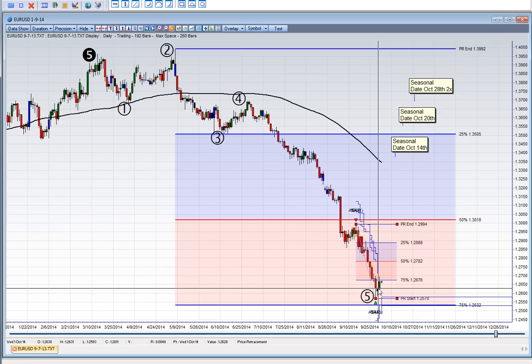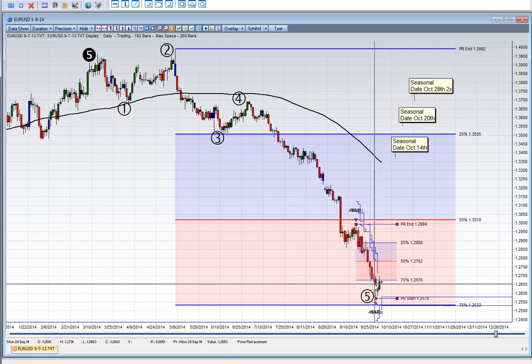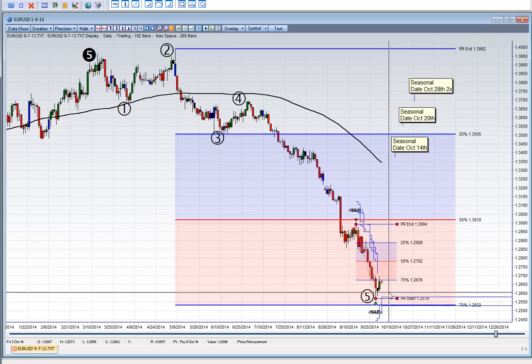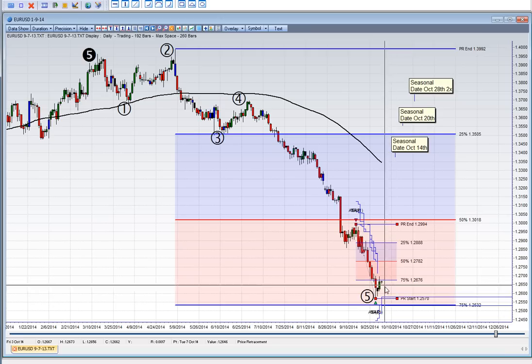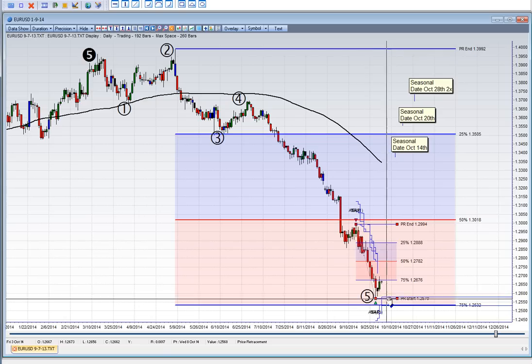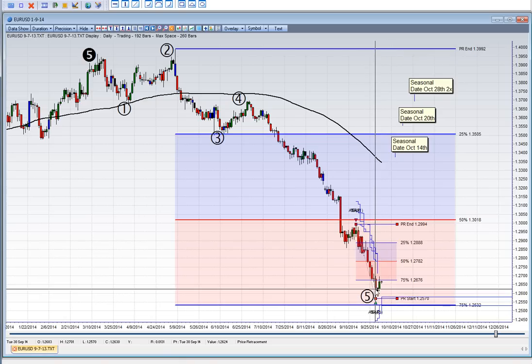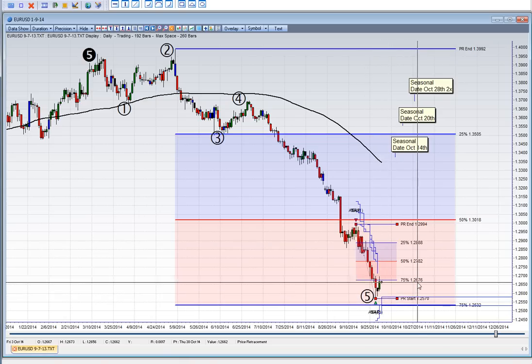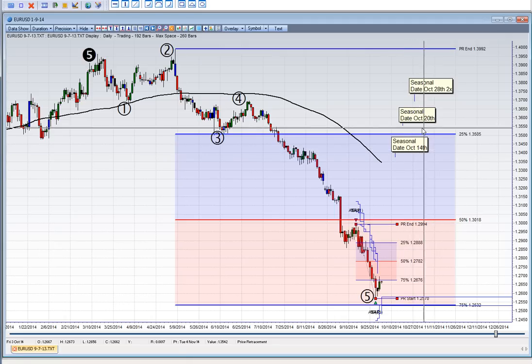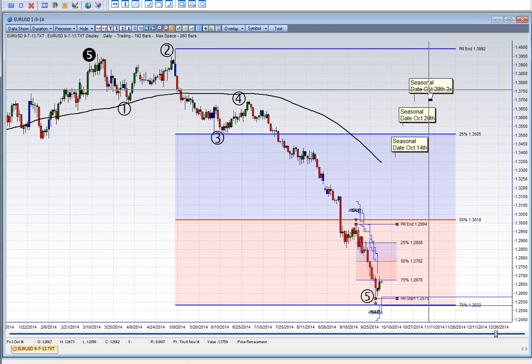I got 2 dates I'm watching, which is this date. If this date is taken out and it pushes lower and it continues pushing lower, I have an eye on October the 7th, 8th for a possible pivot low, and that's a little more different. This is not, that's more on Astro. Seasonal dates you want to keep an eye on is October the 14th, October the 20th, and October the 28th has a cluster of 2 hits. Those are the dates you want to watch.